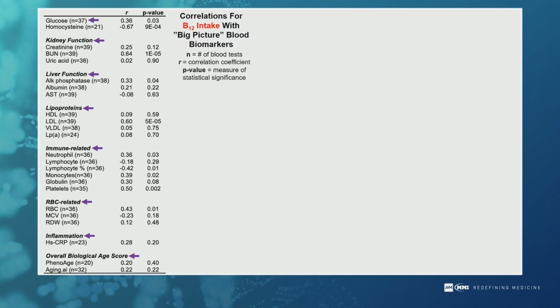So there's a couple more bits of information that are on this image. The N next to each blood test is how many blood test data points that I have for each variable, so 37 tests for glucose, 21 tests for homocysteine. And then the R is the correlation coefficient, and the p-value is whether it's statistically significant or not, with less than 0.05 being a significant correlation.